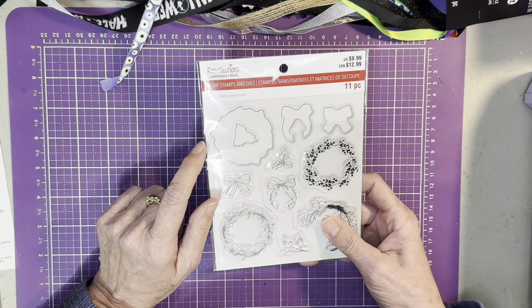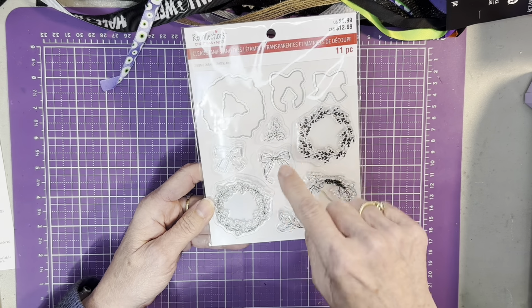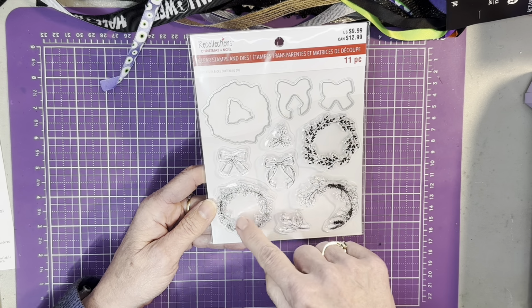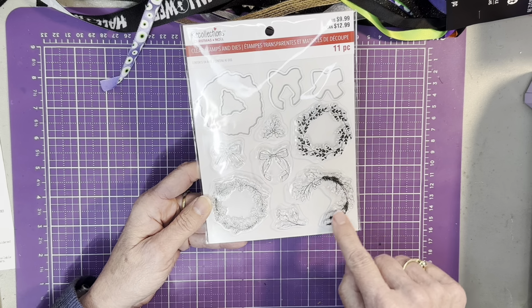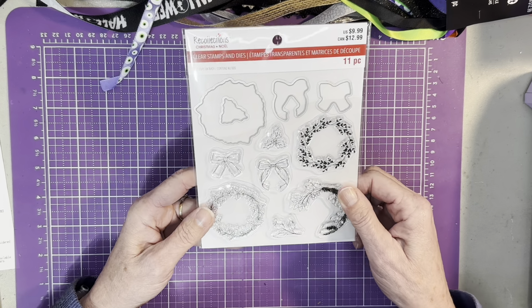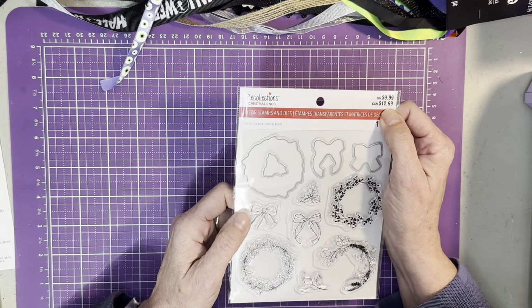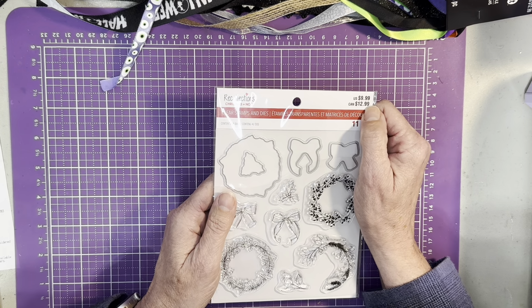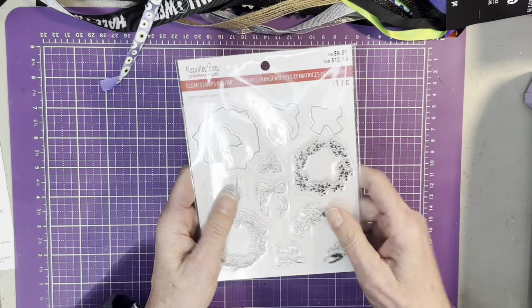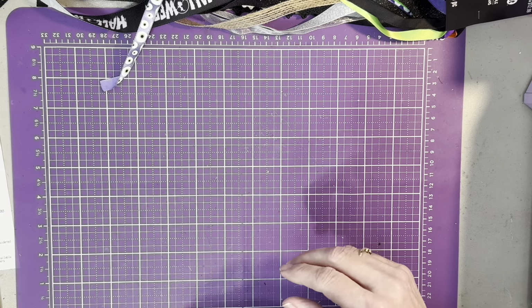Also, I got the Recollection wreath set. I thought this was cute with the wreaths and the two different bows, and it has the die cuts. My guess is this wreath is for this one. You probably could use it for that. And this one here, you probably can use it for that too if you fussy cut it. But I just liked it for the two bows. It was different. And this wasn't on sale, though. I don't think I got this on sale. Yeah, I did. I got 10% off of it because, like I said, I'm a senior citizen. If you sign up and they have you as a senior citizen, you get your 10%.